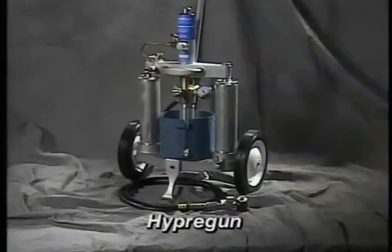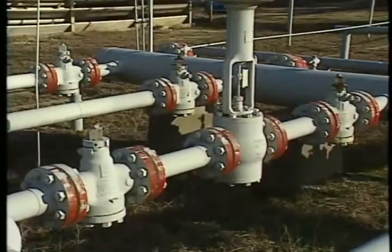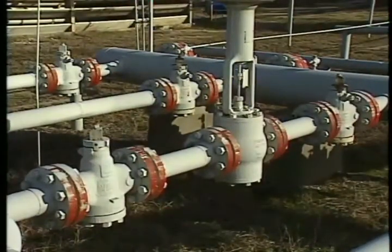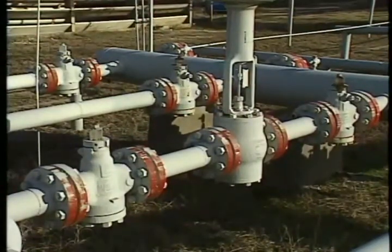The Nordstrom Hypregun is a sealant injection tool used for large-scale valve servicing in plants and in the field. In addition, the Hypregun serves as a diagnostic tool to determine if Nordstrom valves are functioning properly. The Hypregun simplifies the task of servicing a large number of Nordstrom valves in locations with a pressurized air supply.